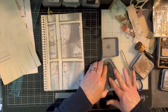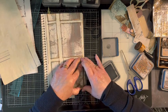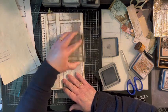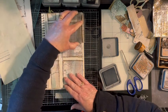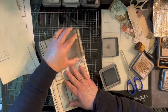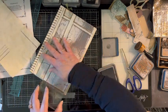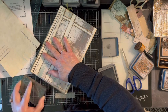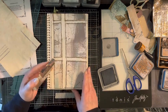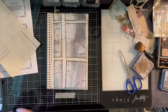Let's go ahead and do the other side too, even though I don't think it's going to show. And then across the bottom. Okay, there's our quilt, made with our torn paper.